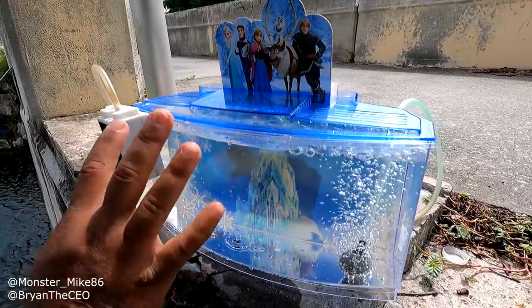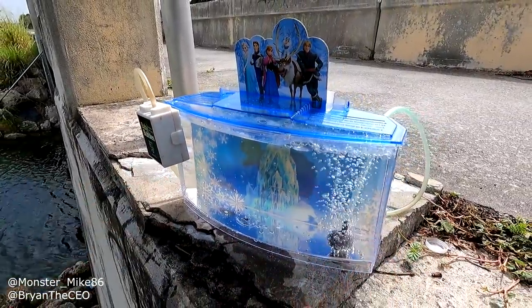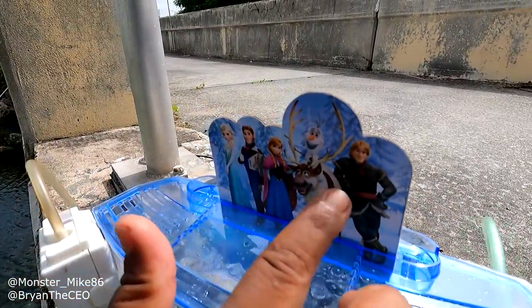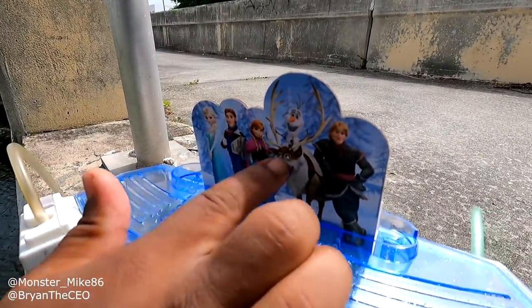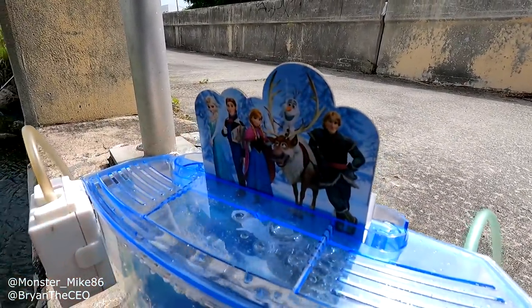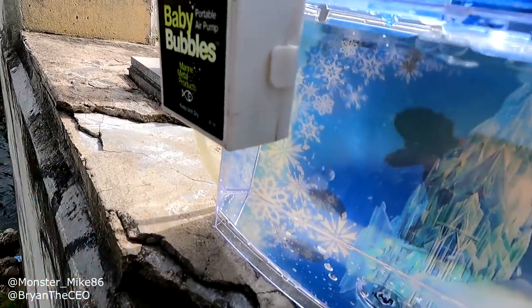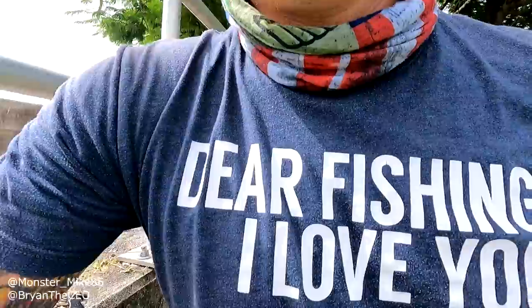All right, guys, so we got the whole aquarium complete, the frozen aquarium. We got the bubbler right here. We got the pictures of the people right here. That's awesome. I don't know their names. I just know that that's frozen. And we got our little baby bubbler right here. And yeah, dear fishing, I love you.